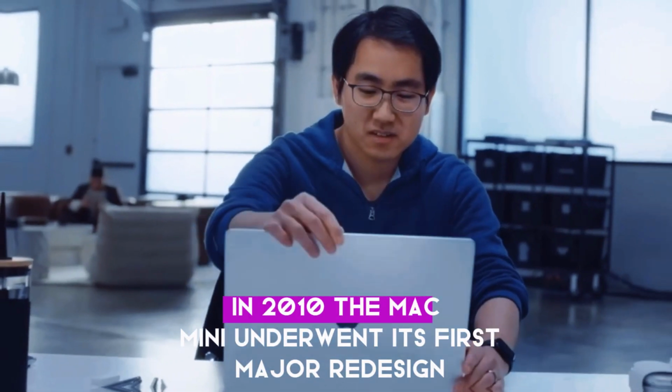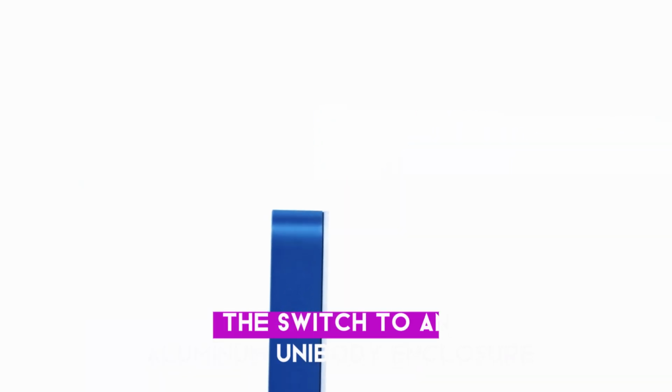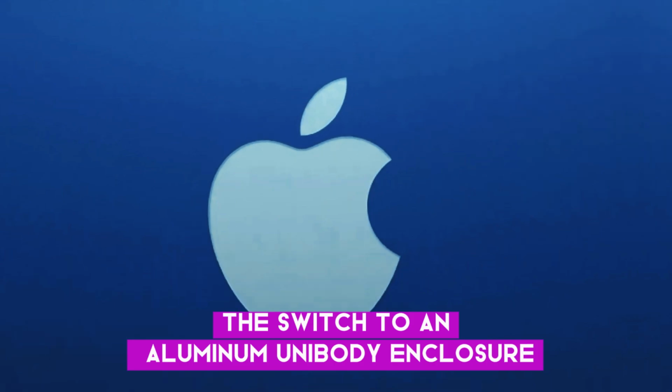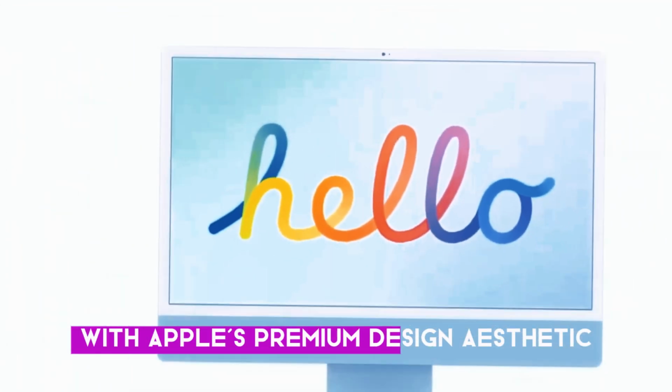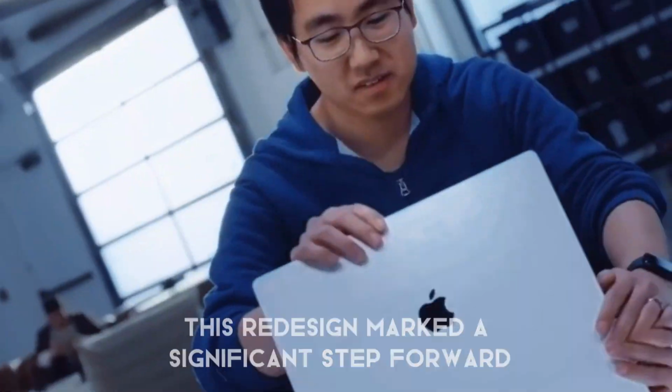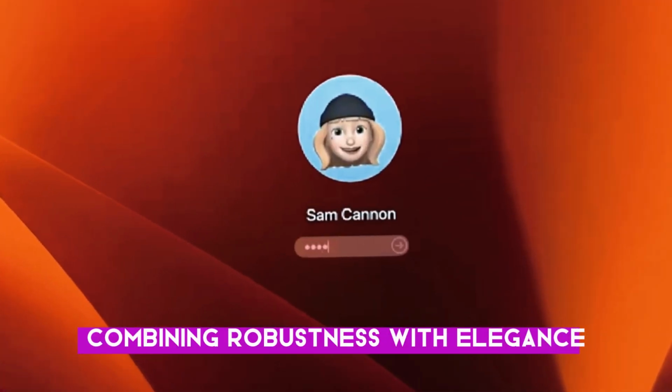In 2010, the Mac Mini underwent its first major redesign. The switch to an aluminum unibody enclosure not only enhanced durability, but also aligned the Mac Mini with Apple's premium design aesthetic. This redesign marked a significant step forward, combining robustness with elegance.